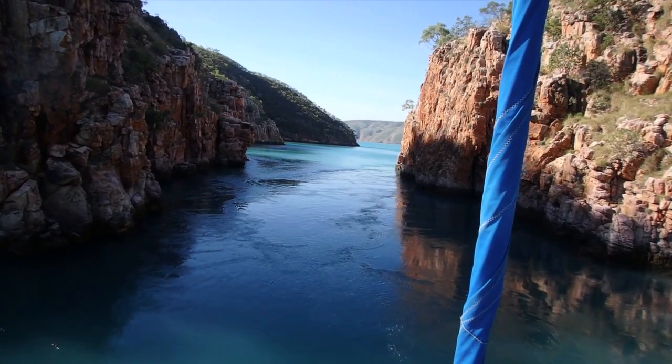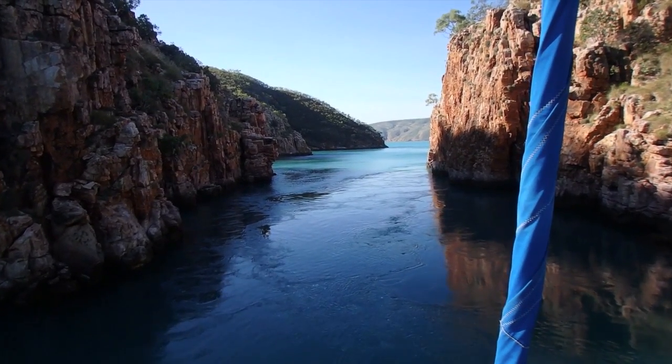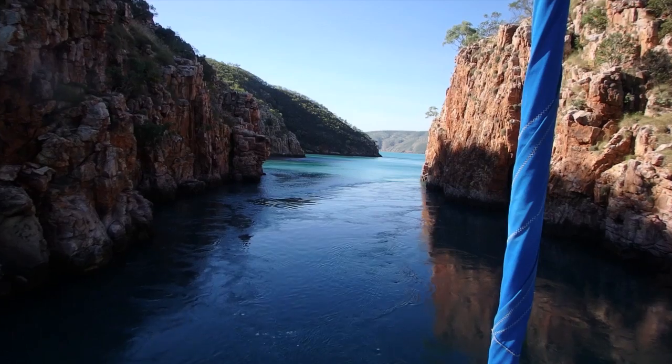At some stage, the tide equalises, and then you can get through the gap because it can't be a horizontal waterfall all the time.